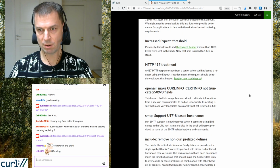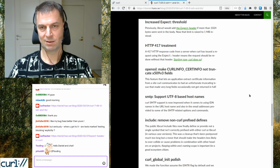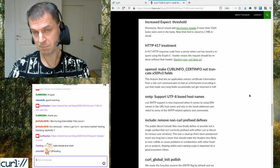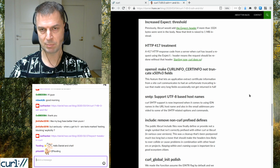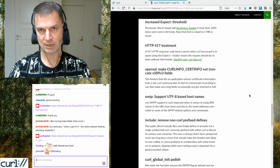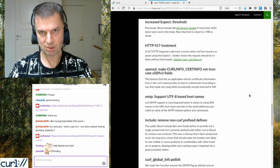Steve Holme worked a lot on the SMTP support for UTF-8 based host names in IDN. If you use international domain names and you want to send email with SMTP using curl, and you had your domain using weirdo international domain names, I say weirdo because they're weirdo, curl had problems with it. Steve fixed a lot of the issues with a bunch of those SMTP commands, and now they should work better.